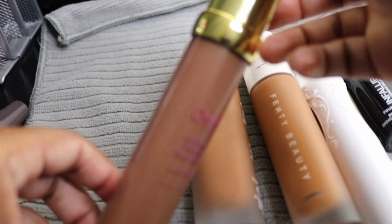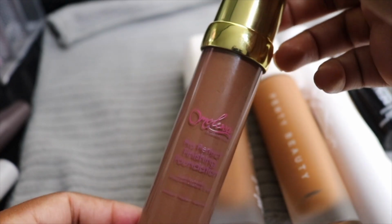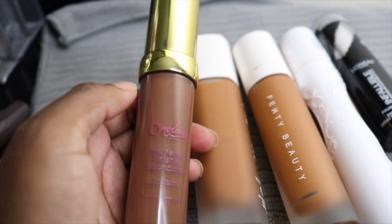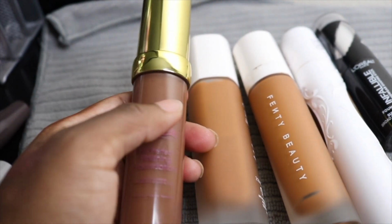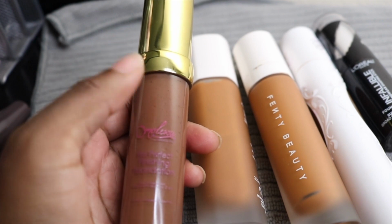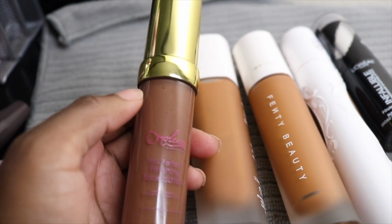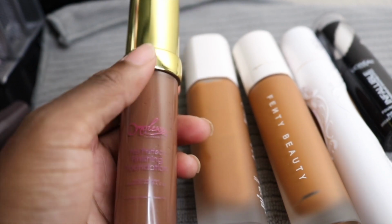Next I have my newest foundation from Omaloa Cosmetics. This is in the shade CD30. I recently did a review on this foundation and this primer, and I actually love this foundation. It is from a black owned company, and I do try to support the black owned makeup brands. I absolutely love the finish of this foundation, and it's just beautiful, and it feels so luxury and so very light on the skin, so of course I'm going to keep this one.